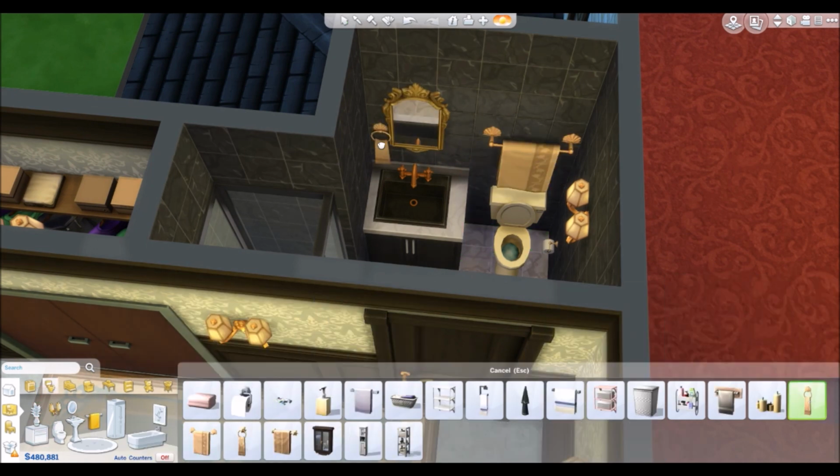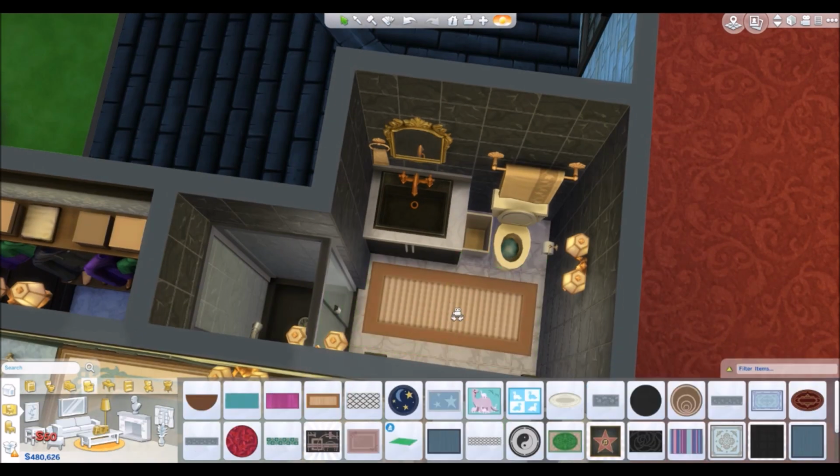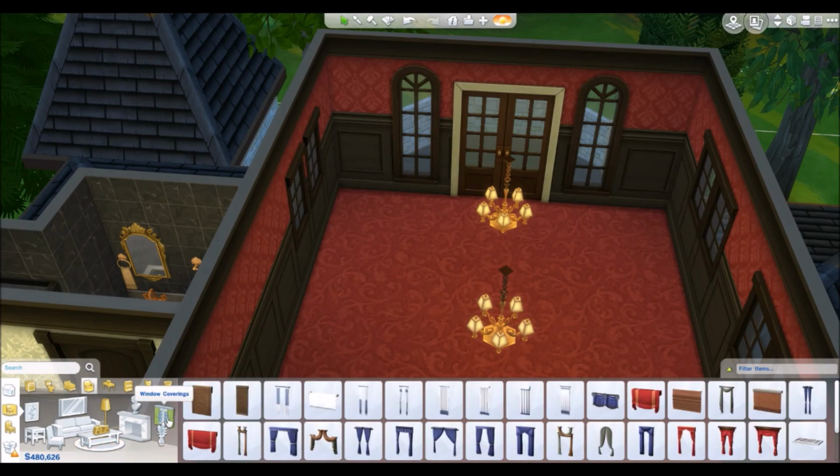So yeah, I don't know. Anyway, so this is the ensuite bathroom to that bedroom right there.